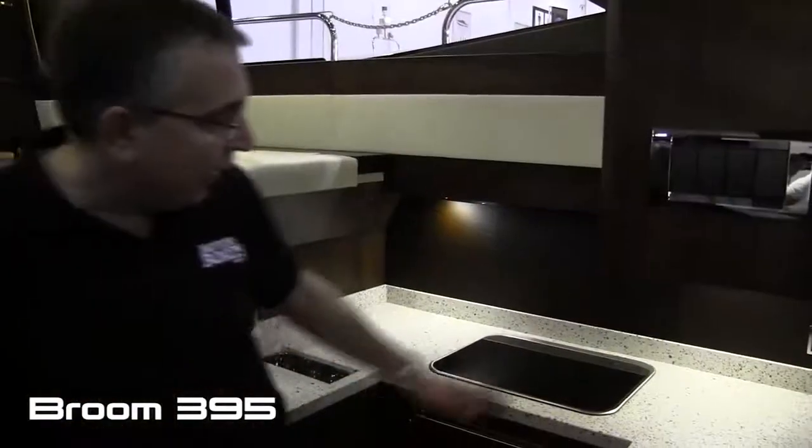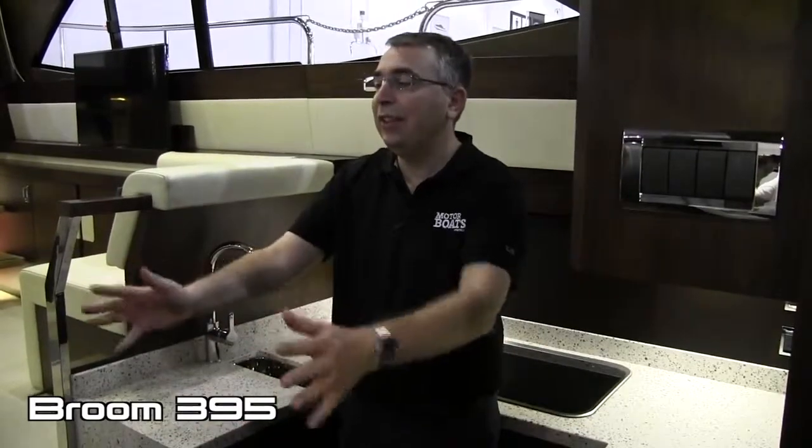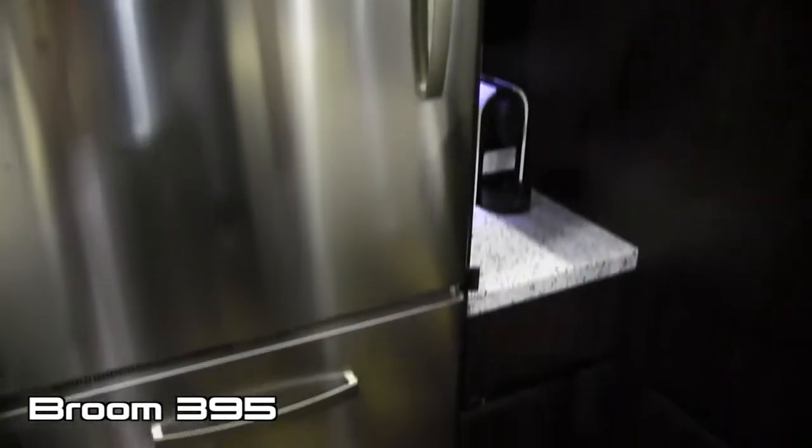And then down here in the galley, you've got the big U-shaped area just here. Normally you'd have a dinette opposite, but they're also doing an option of what they call a split galley, and that gives you the ability to have a great big fridge freezer on this side, or a dishwasher, or a side-by-side fridge and freezer if you prefer.